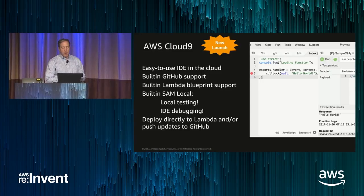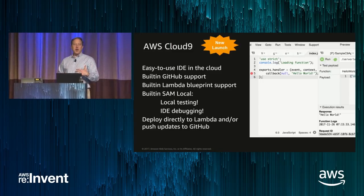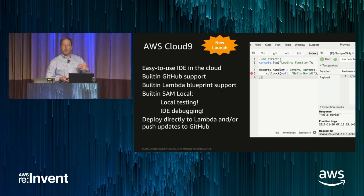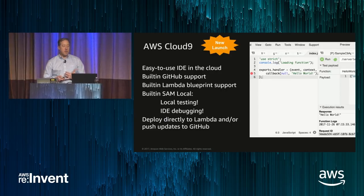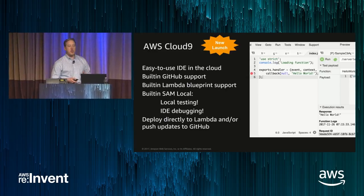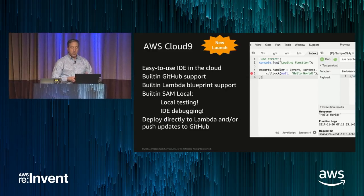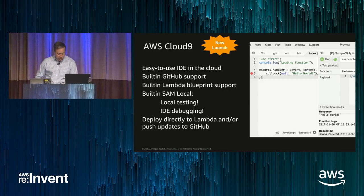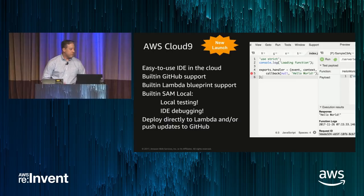So, we're excited today to announce the Cloud9 editor experience, and this is going to solve the first of Joe's challenges here. When he wants to do more local developing and testing, instead of making live changes to a function directly in the Lambda editor, he now has access to a full-fledged, full-powered serverless IDE in the cloud. And before I talk a little more about that, I'm going to hop over here and show you what that looks like.